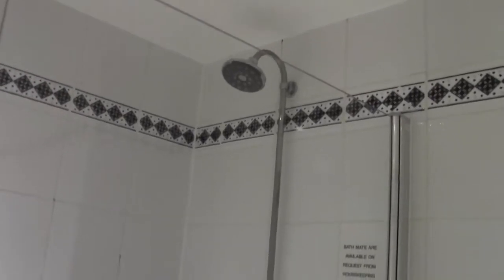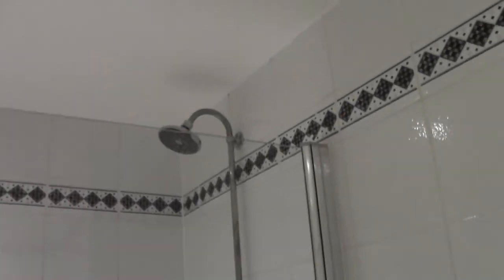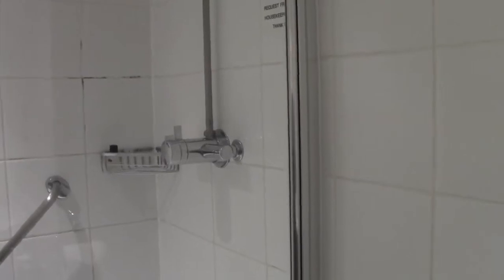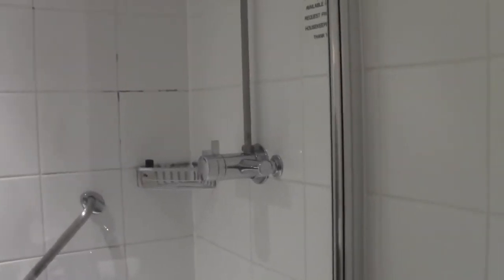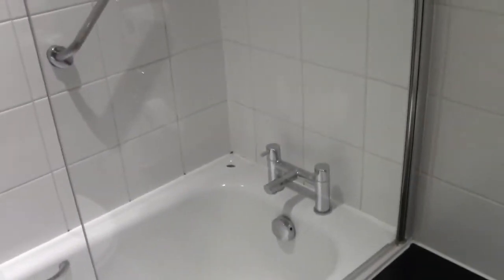The amount of pressure that comes out of the shower, and if you get a shower only, it not only has a great big head above you to give you a really good shower, but it also has a shower on a cord, which you can obviously use to wash yourself with as well. So if you don't get a bath, you get a really, really good shower. So it is a really good choice there.